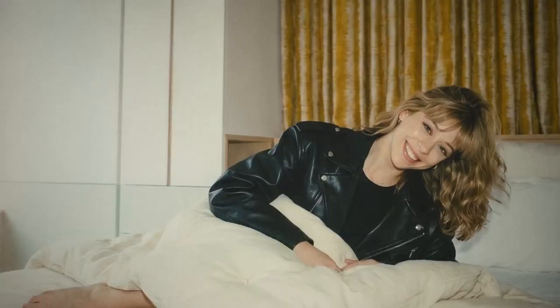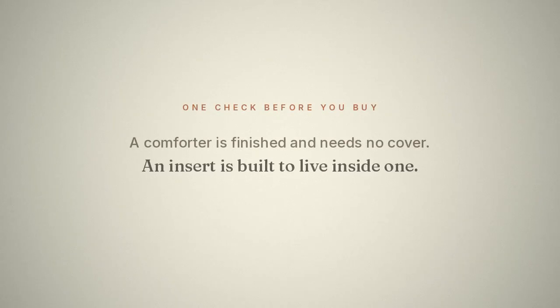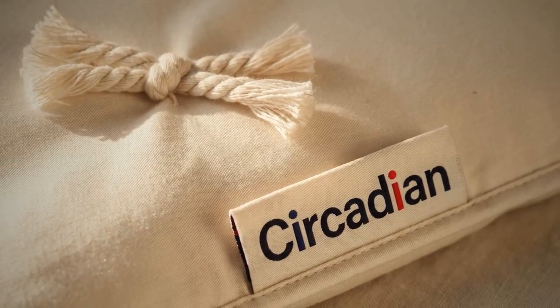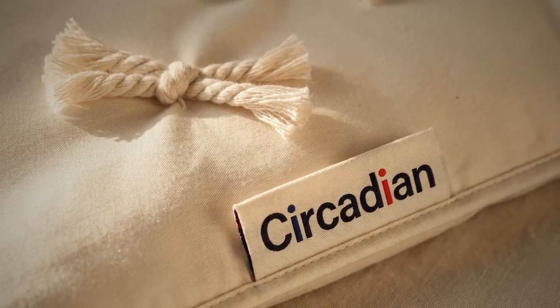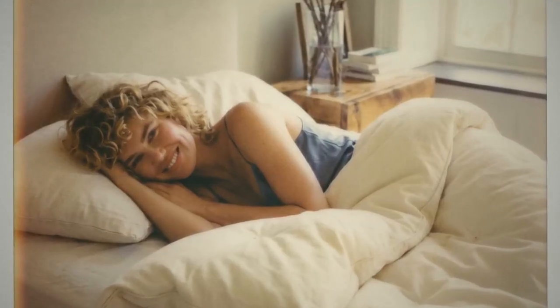And the product names do not make it easy. They muddy it. A listing called a comforter sometimes ships as a plain insert with no pattern. A listing called a duvet sometimes means the whole insert and cover set bundled together. Read the description for whether a cover is included or expected. That settles the question faster than the title on its own.